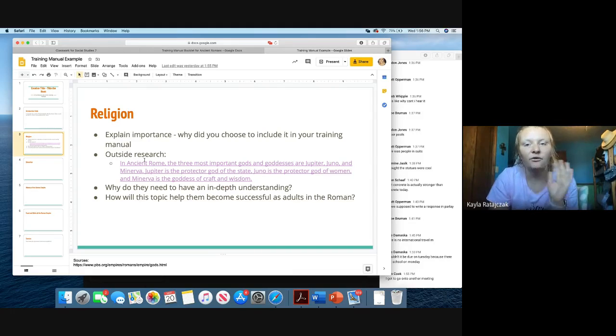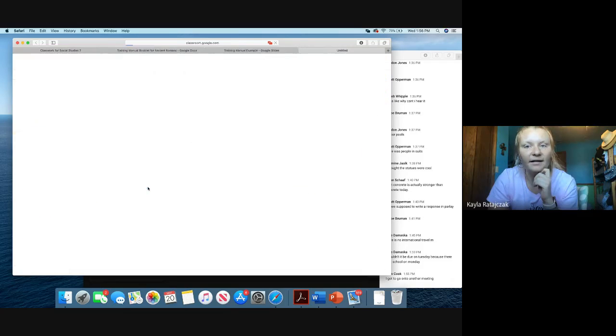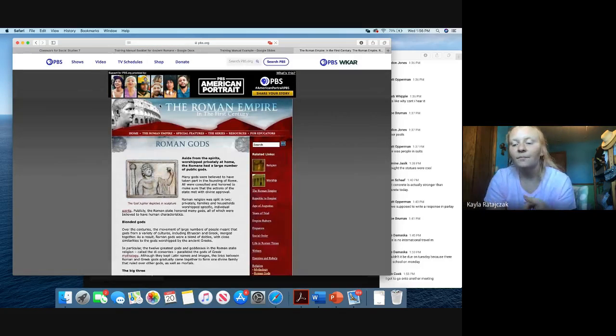Once you have your information down, then you have to source it. So you can do this a couple of different ways. You could put your source right here, copy and paste it. What I did, the reason why it's pink and highlighted is because I linked it. Here was my source that I used. It's from PBS. When you're picking sources, you want to make sure that they're credible.